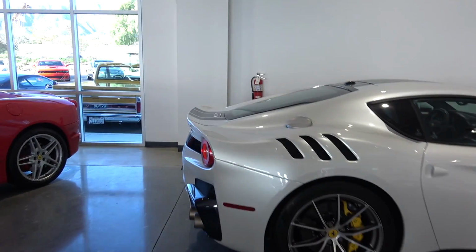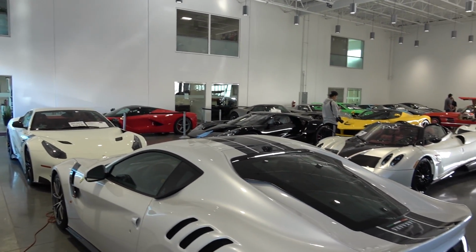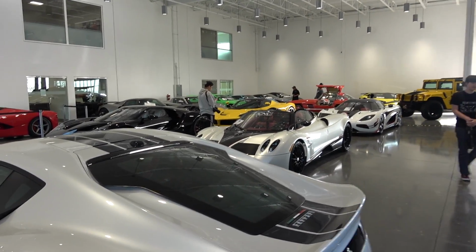I don't think these two cars are for sale. They're just for show. Kind of attract the crowd in here. Which car would you choose if you choose just one out of all the cars here, guys? Just one.